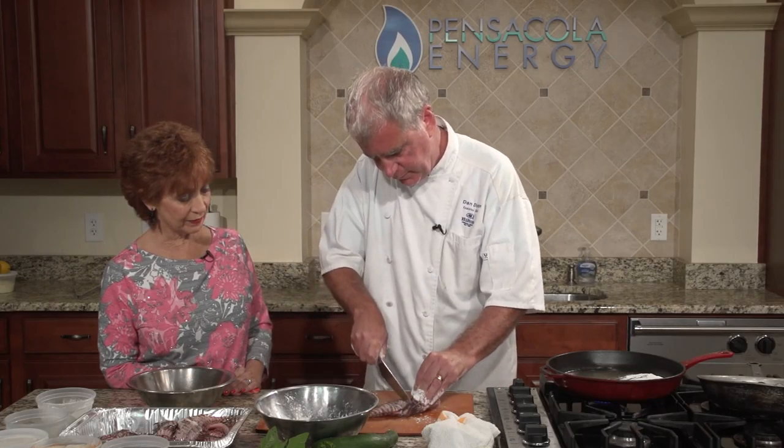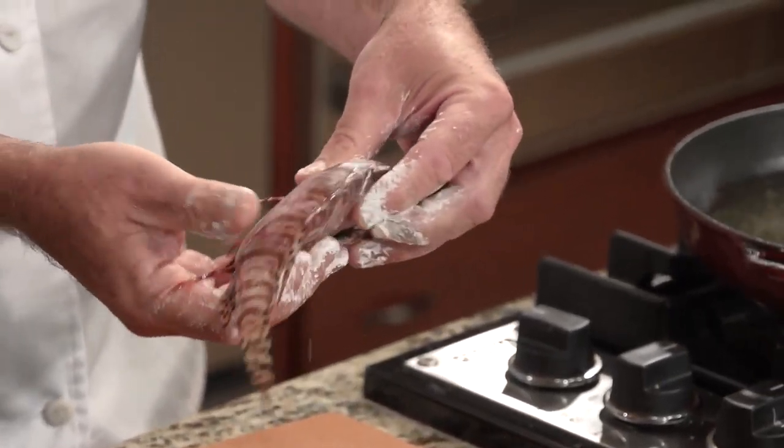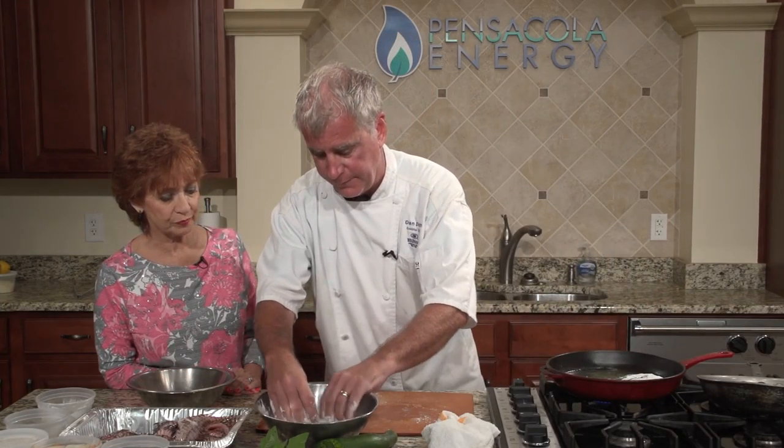But right here, I've already trimmed this one. See, there's no top spines. Okay, so you're good. But you don't want to eat those, right? No, you don't want to eat the spines. But it's a cool presentation when they're all fried up.